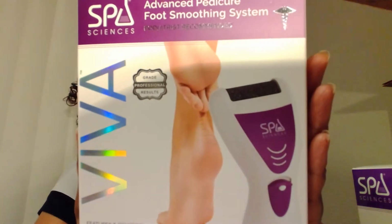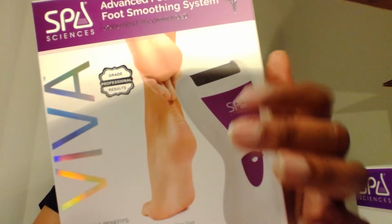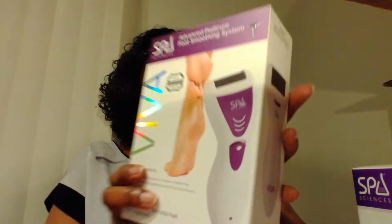So I bought polishes and so on. The next thing I bought was something to help me with the pedicures, which is the Viva. And this is simply a filing tool to file off dead skin and things like that. It wasn't very expensive. None of these things were individually that expensive. It's just, when you add it up, happy Mother's Day to me.